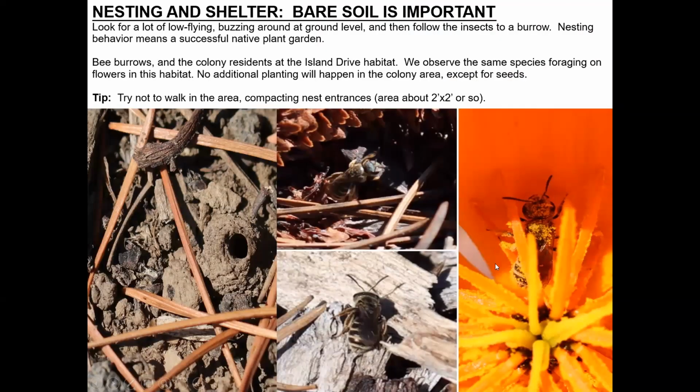You will also have pollinators, the bee species that maintain the plants so that the caterpillar larvae can eat those species. And most of our native bees, actually 70%, nest in the ground. And this is at our Island Drive garden. We have a nice colony that lives there. So we try not to walk on the areas where the colony is, especially where these nest entrances are. And it's a small area. It's not huge, maybe 2 feet by 2 feet or so. But you'll know that you're being successful if you have nesters. It's really amazing.